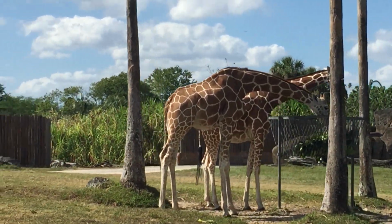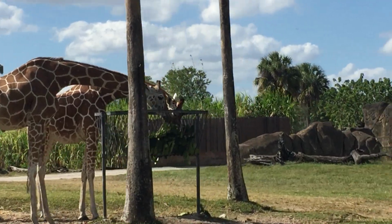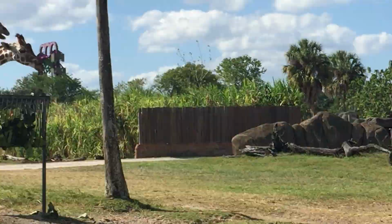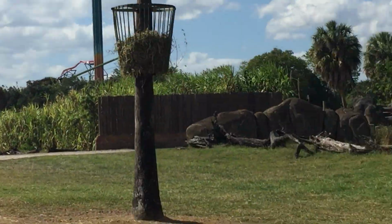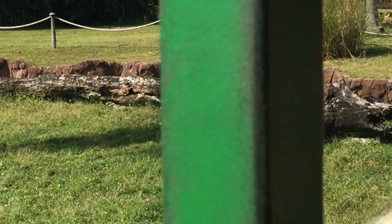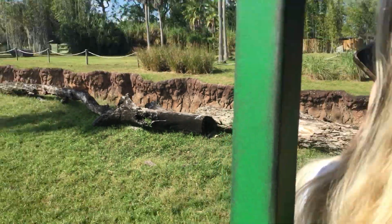Coming up on your left-hand side, which is the Grant zebra. The Grant zebras are the only zebras that have stripes that go around their legs and belly. And they also are the most photographic animals, too.